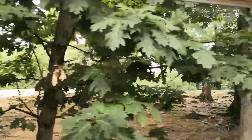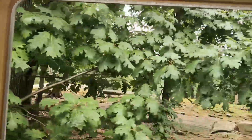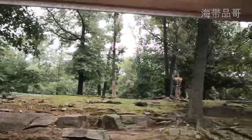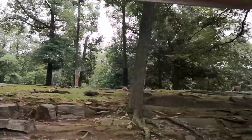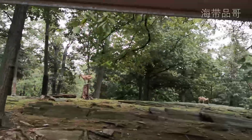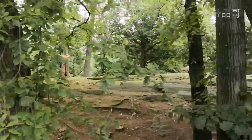Look at that. An adolescent male here on this tree stump. Look at that. Do you see? Those rubbery cores allow them to grab onto whatever they land on, whether it's a rock or a tree. Do you see that?